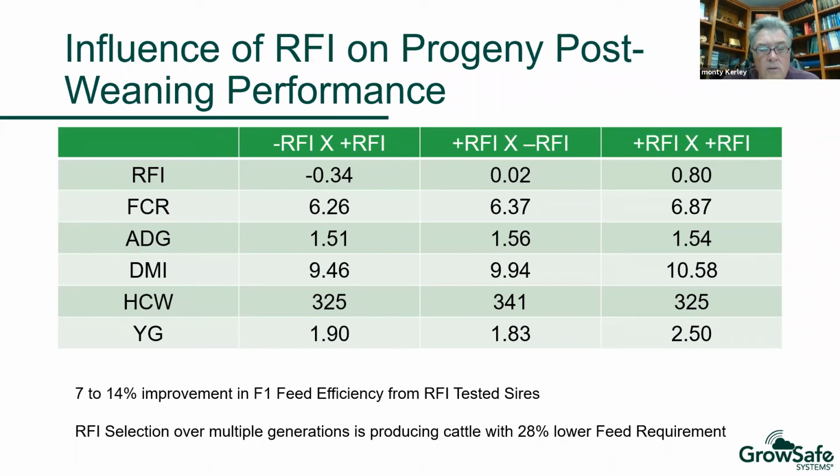There at the bottom, I think two things to keep in mind. In work that we've done, we've seen a 7 to 14% improvement in F1 feed efficiency from RFI tested sires. I don't know anything else I can do when I take a calf and put it in a feedlot to get that kind of improvement. And we've got people working with GrowSafe and their equipment that have done RFI selection over multiple generations, and they're producing cattle with 28% lower feed requirements, or 28% lower requirement for energy, than what the population average is able to achieve. Next slide.